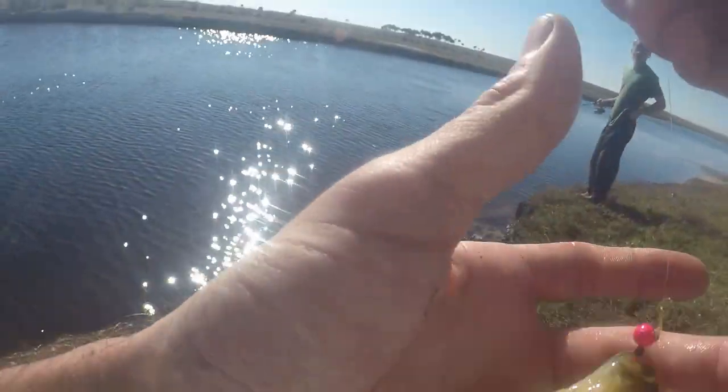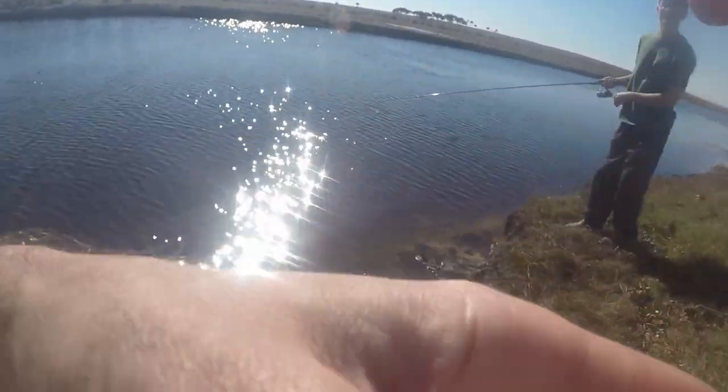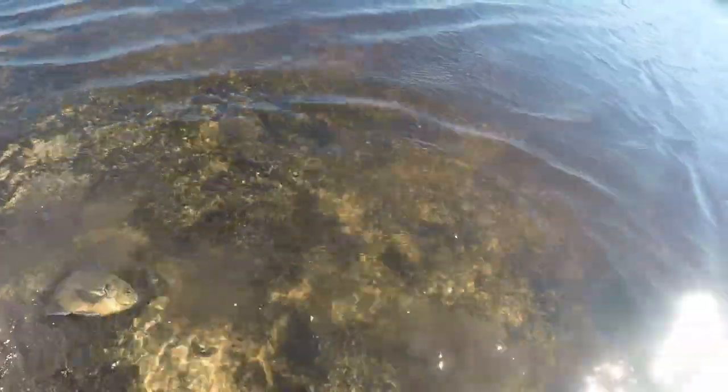Oh my gosh. This is a spotted too. Yeah, that's a good one. Proper spot. Yeah, that's a proper one right there, boy. Species number 37 of the day for us. Spotted sunfish. Wrong way, dude. There he goes.